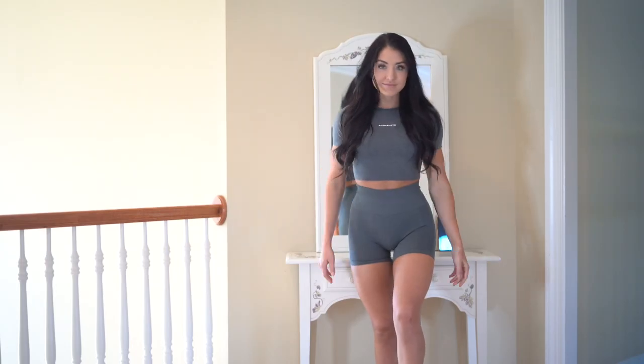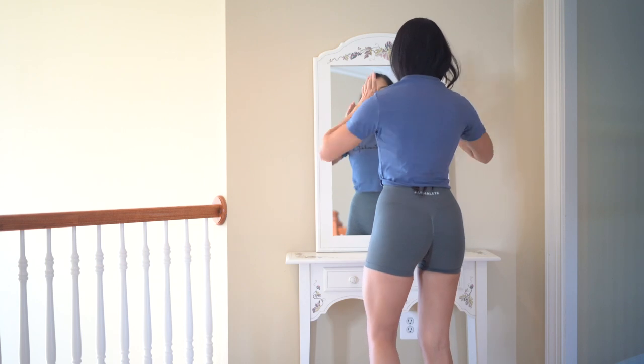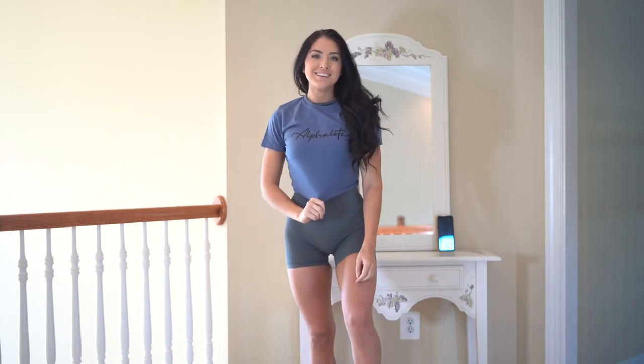I have that in titanium, and then I also threw on the signature fitted crop in Oceania, which is another one of the crops they're coming out with, the cotton crops. They've come out with this before in the past. Really like the fit of it. I would say go true to size through and through.